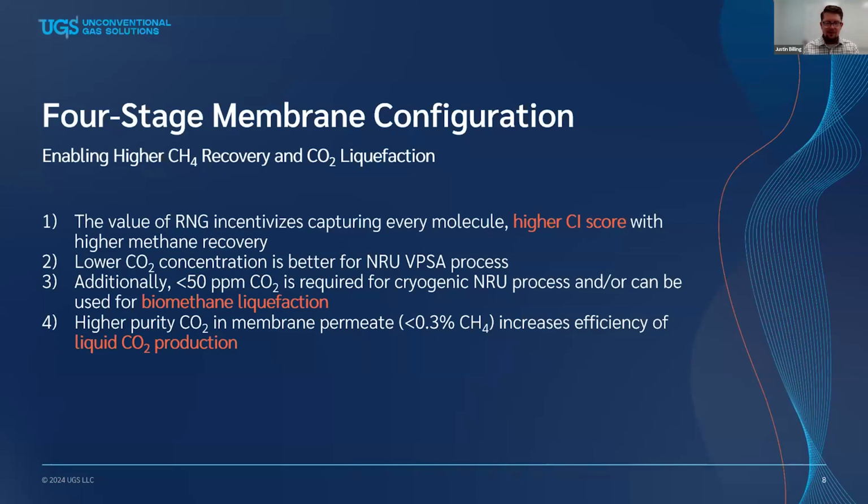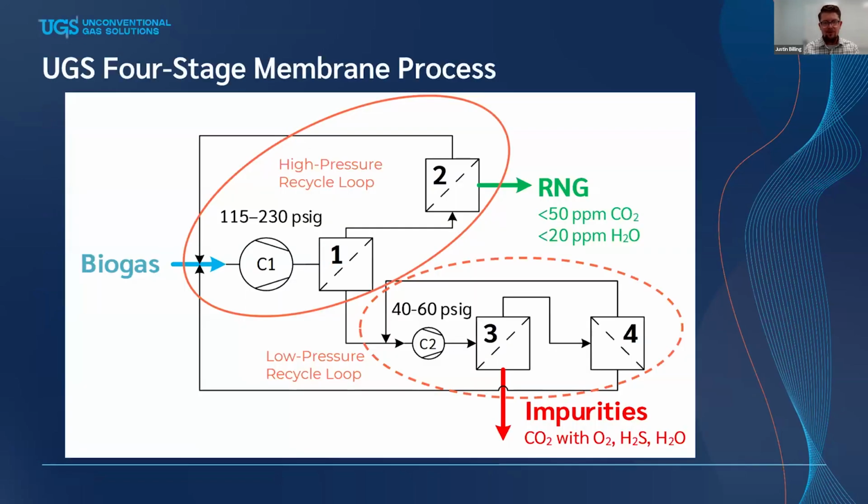And as I mentioned, the high purity CO2 product sets up liquid CO2 production. So here's the diagram. There's a lot going on here in this picture, so I'll just walk through.